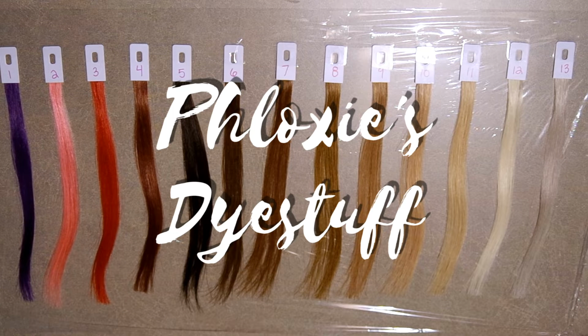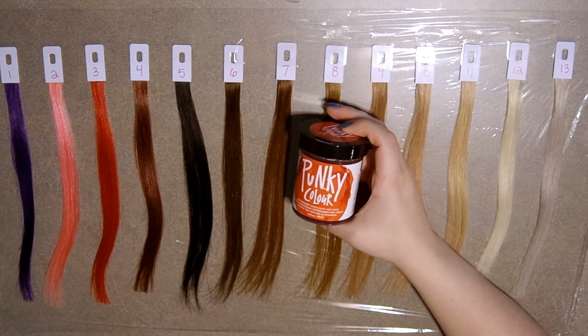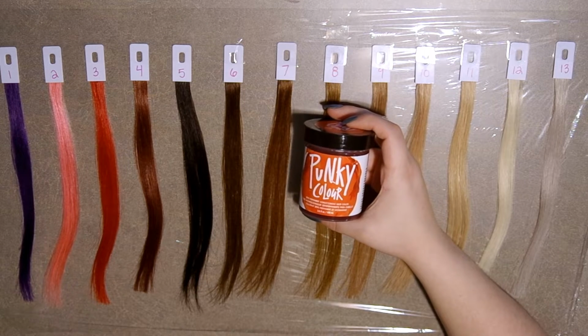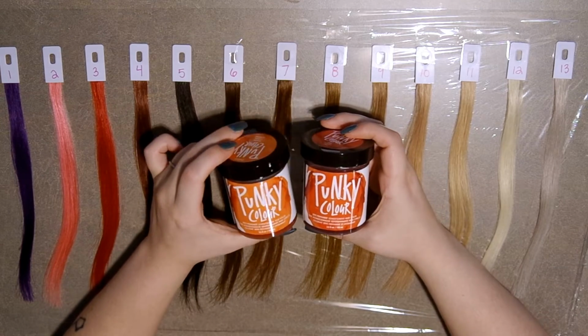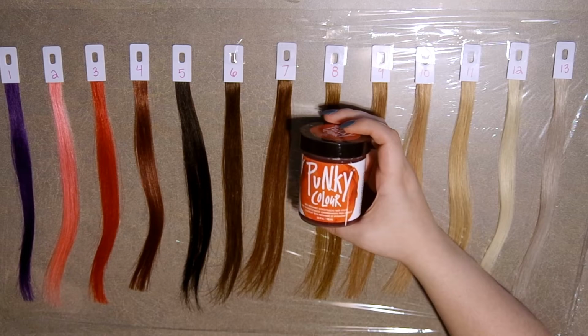Today's dye is going to be Punky Color in the color Fire. Now previously I did Punky Color in the color Flame, which is a little bit lighter, so I will compare those later on in the video.